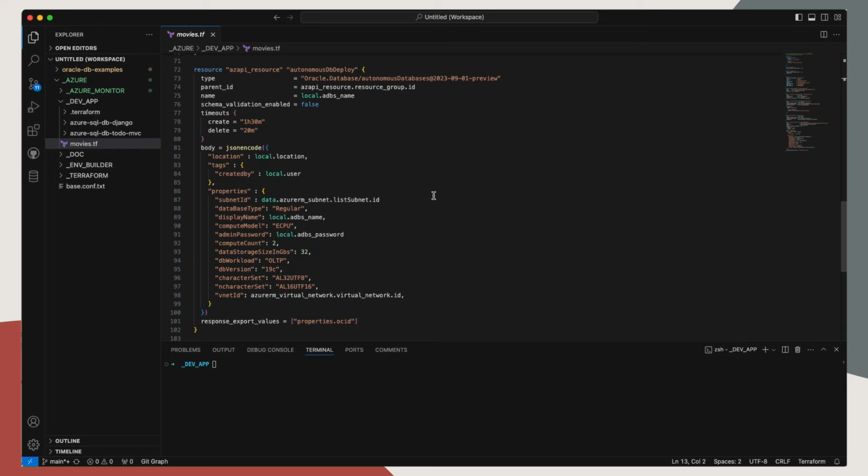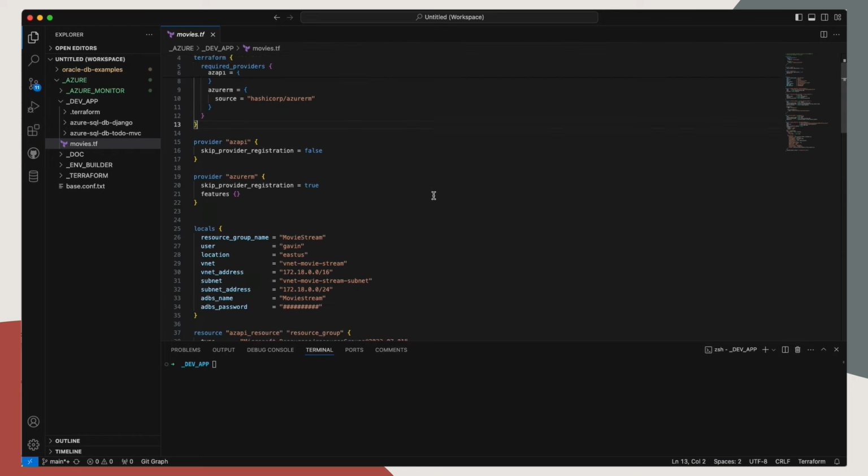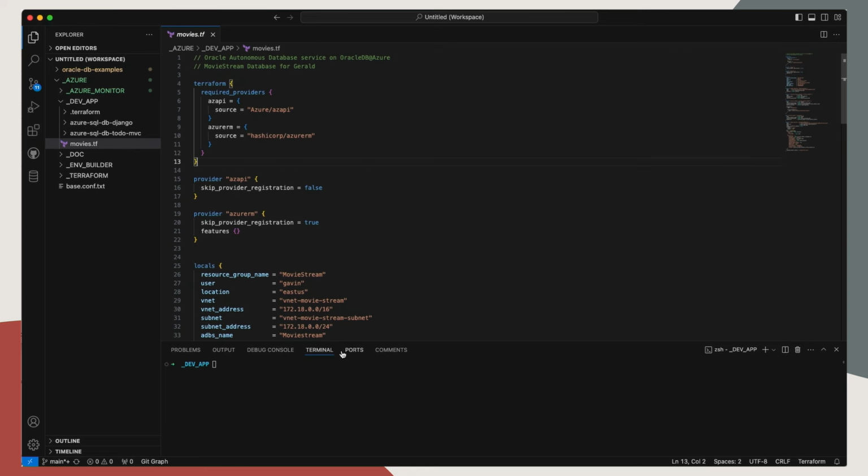So 2 eCPUs, 32 gig of storage, and database 19C. And that's it. That's how quick and easy it is to create. And then we'll do our Terraform init, just to make sure everything's installed correctly.